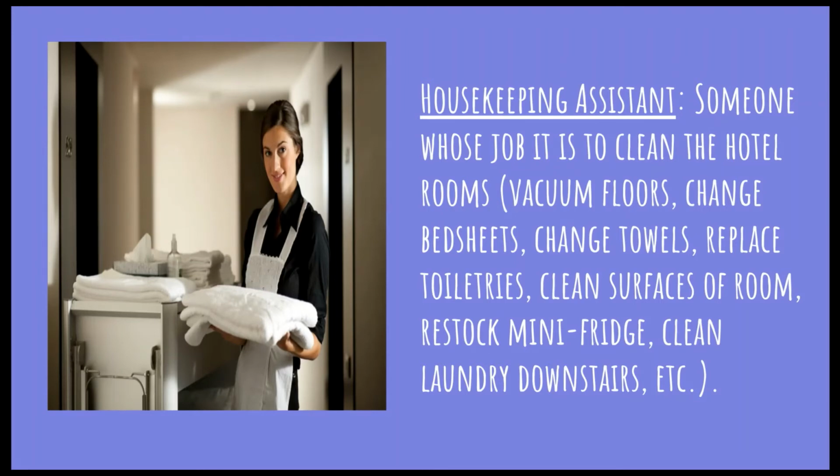They vacuum the floors, they change the bed sheets, they change towels, and replace toiletries such as soap, shampoo, and conditioner. They clean the surfaces of the room to make sure it is ready for new clients or ready for the existing customer. They also restock the mini fridge in case, let's say, they bought a water or ate some of the food. They restock it and take note of what the customer used so that they can be properly charged at checkout. They clean laundry downstairs in the laundry room of the hotel. So they just do so much, which is great.